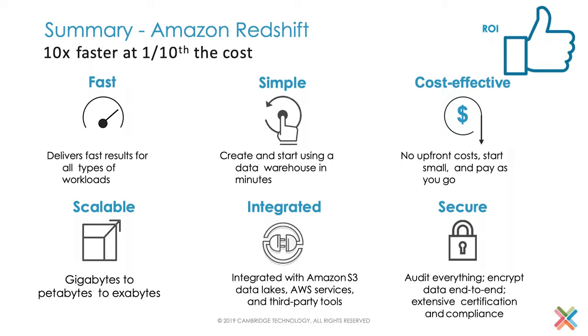The last important thing that I just want to summarize, as you are considering Redshift, is industry tools. It integrates with leading industry tools, both in data integration, that is the ETL tools, and data visualization tools.